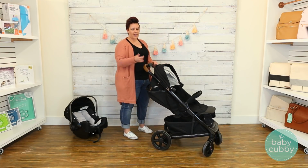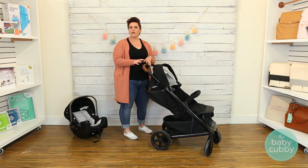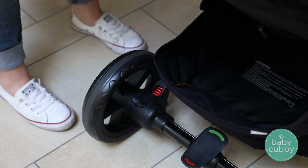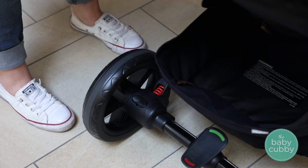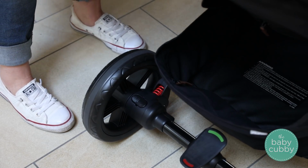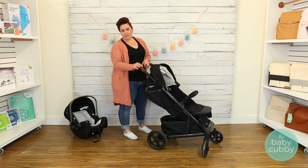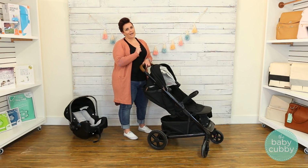Now, another feature that they added, and this actually does affect how well it maneuvers, is they increased the suspension. And as you can see, that's quite a bit of suspension, and that's included on all 4 tires. So it's going to ride really well over different terrain, especially with those nice large tires.